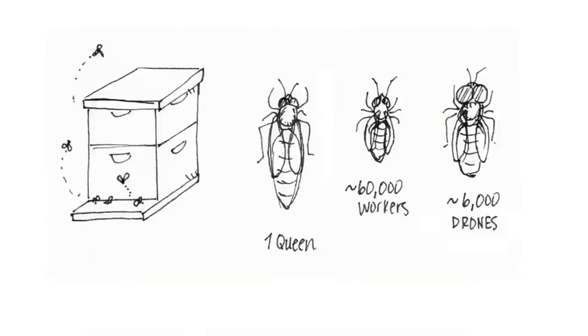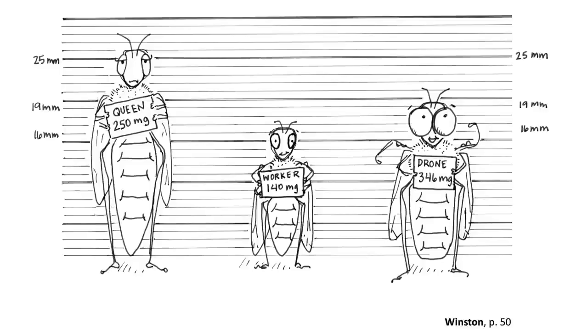Of course, I'm sure everybody here knows that in a typical booming colony in the spring, you're going to have one queen, maybe 60,000 workers in a strong colony, and maybe 6,000 drones. So there's never as many drones at any given time as workers. And in the lineup, the queen is the tallest, but the drone is the heaviest, and he's just stout and stocky. And of course, the workers look so adorable next to the other two larger bees, being all tiny and petite.